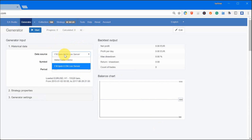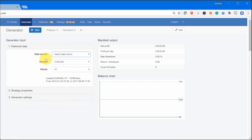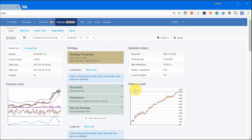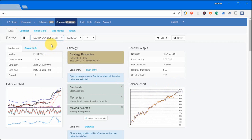Once you've got the data, you can just create robots fine-tuned to your broker's data feed, which is basically the best thing that you want. Data's always been an issue, and this is one way to make something very specific on certain brokers' data feeds. Now, by default, we've got MetaTrader Demo in there, constantly updating, and if you go to a strategy, you can in real time change data, and you can see everything updates to a new data set, and it backtests it again. You can have a bunch of brokers' data in here, and you can see how your strategy will perform on different brokers' data.